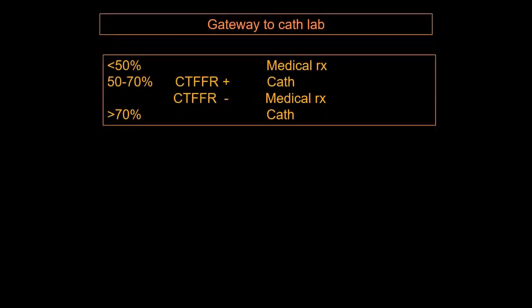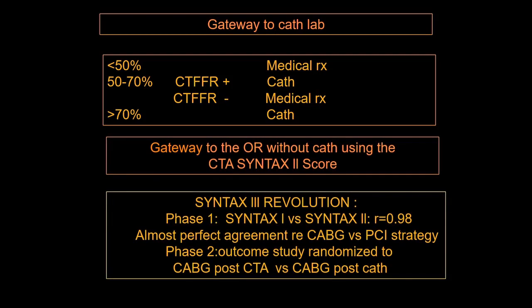Is it the gateway to the cath lab? Yes, it already is. Less than 50% stenosis, medical treatment. Intermediate stenosis, you can do a CT-FFR. Positive, go to cath. Negative, medical treatment. Greater than 70% stenosis, go straight to the cath lab.